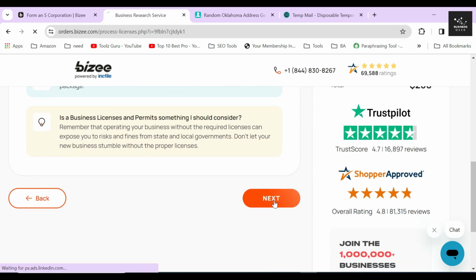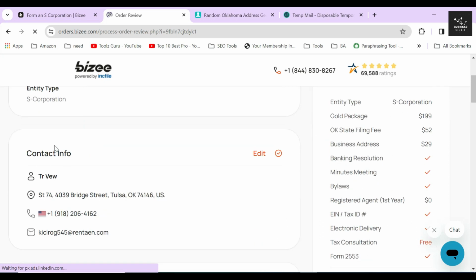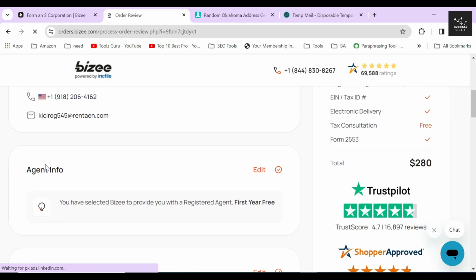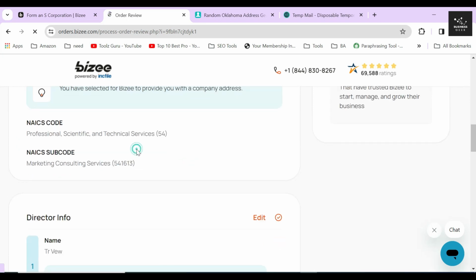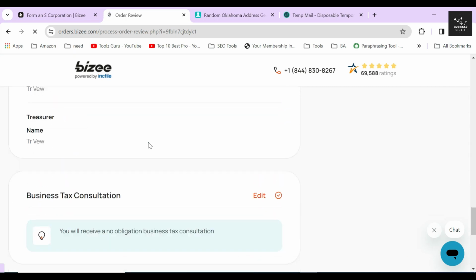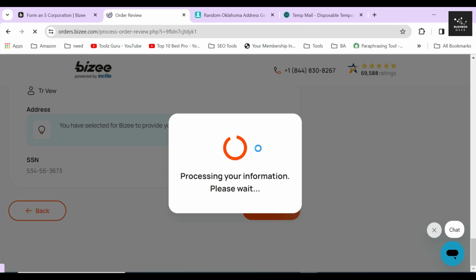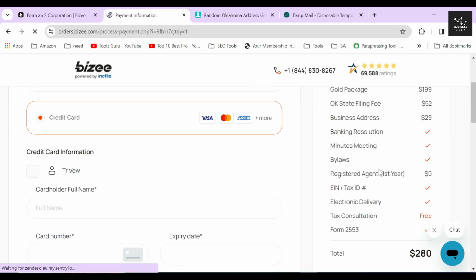After providing all the information, Bizee will take you to a review page where you can see all the information you provided so far. Here you can easily edit any of the things you like. You can also include or exclude any services you want from here. Once you are satisfied with all the plans, packages, and customization, you can click on the Next button. After that, Bizee will show you your total due amount.